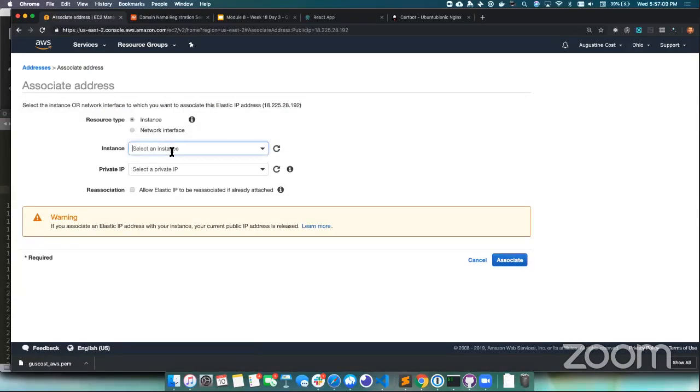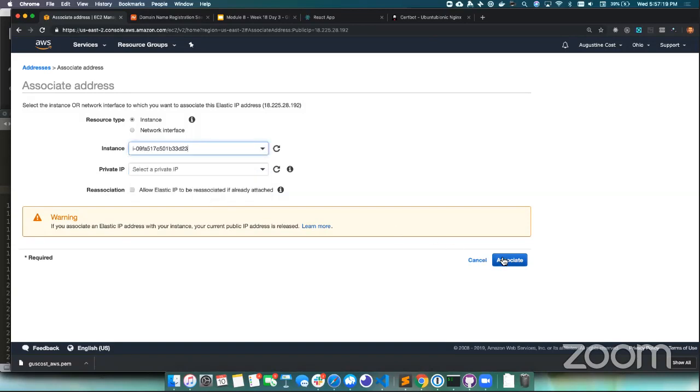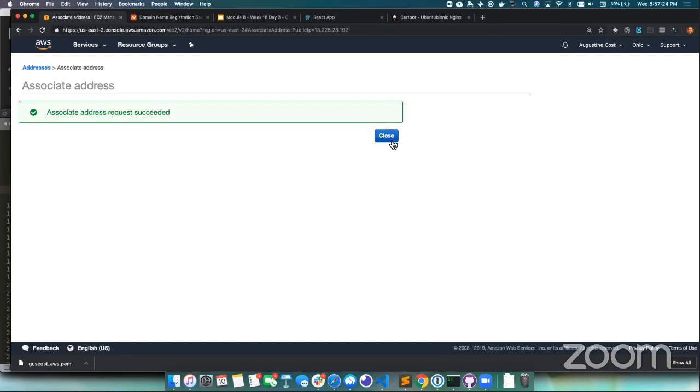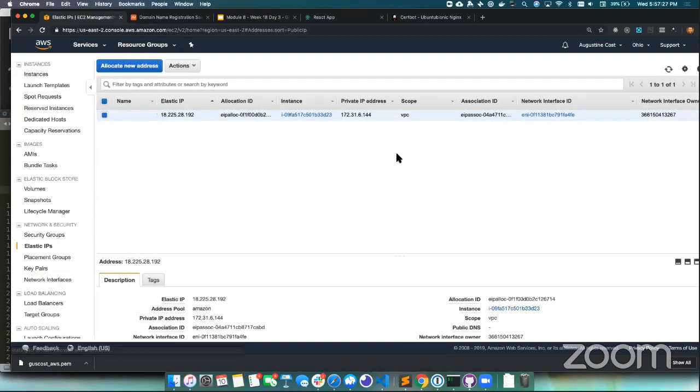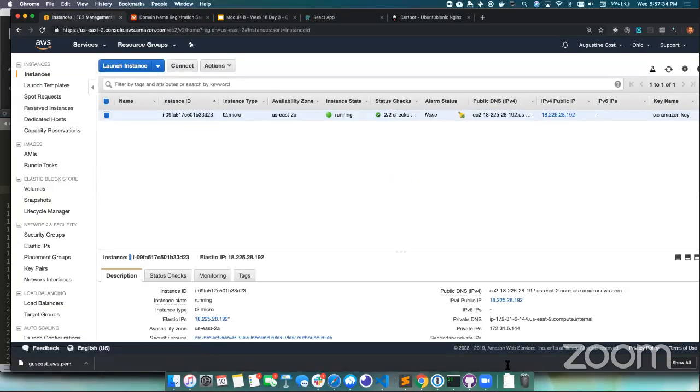Leave this as instance, and then all you have to do is select an instance and find the one that you started yesterday. It should be the only one. And then associate. And it says succeeded, and then you have to click close. So then you go back up to the top here to instances. And if you saw that IP address from earlier, it's what your instance now has as its IP address.